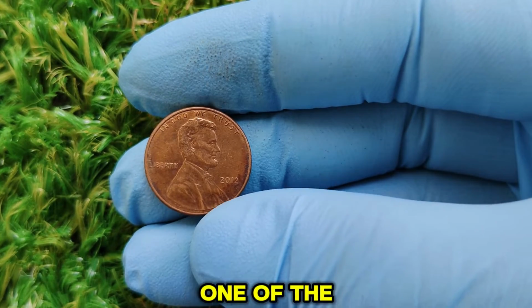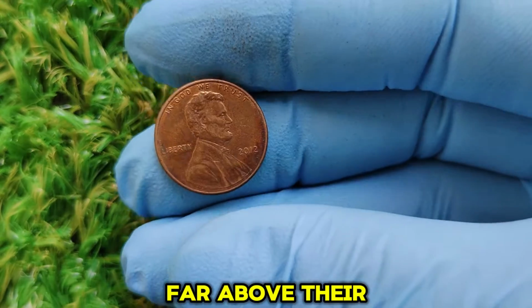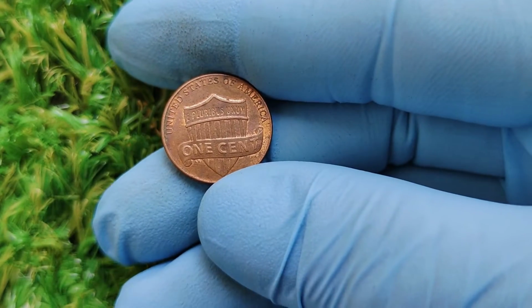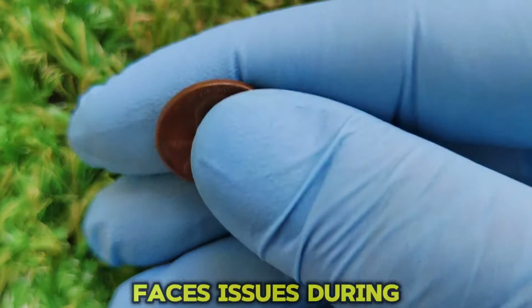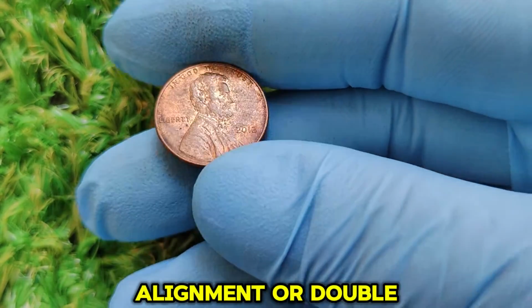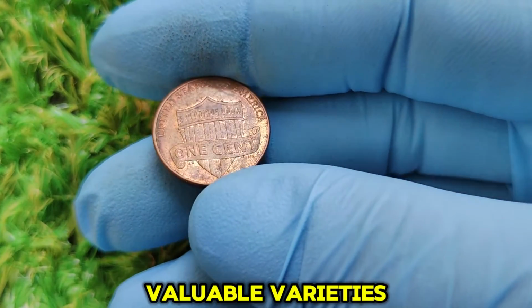Minting errors are one of the key reasons why some 2012 Lincoln pennies have a market value far above their face value. But how do these errors happen? Well, the U.S. Mint occasionally faces issues during the production process, like improper die alignment or double striking, which leads to these rare and valuable varieties.